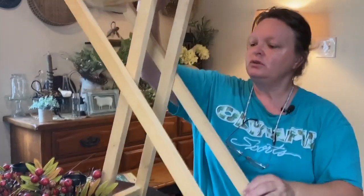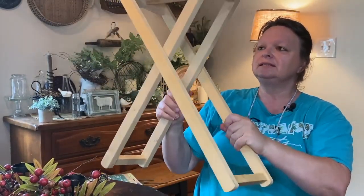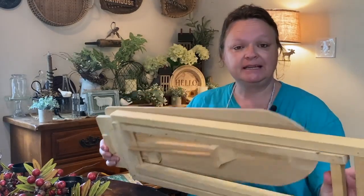But so cute. It's just a little ironing board. It's got the little stand with it. But I'm gonna use this as a pattern so that I can make a bunch of them this size, smaller, bigger, whatever. As long as I get this cutout, I can figure out the bottom part pretty easily to make it longer if I wanted to. But yeah, I was pretty excited to find this.